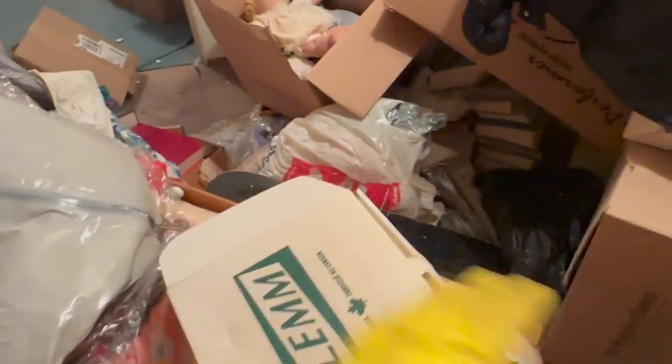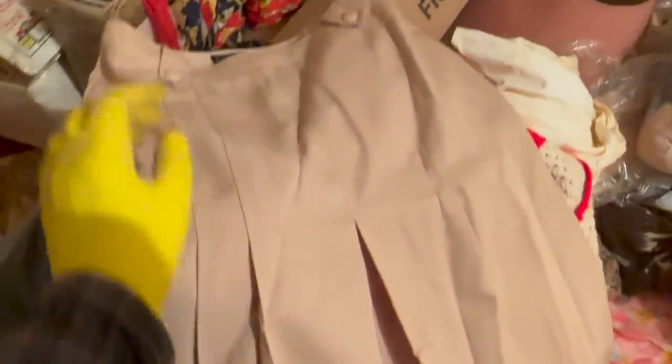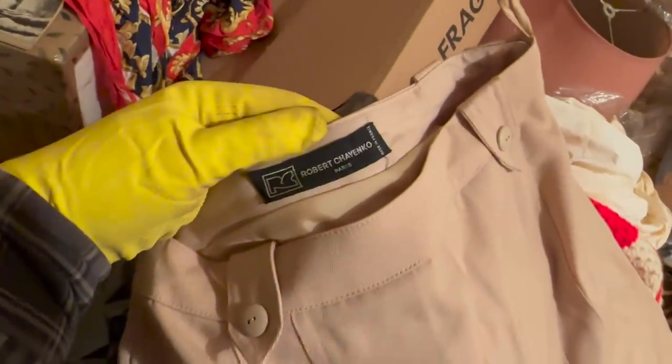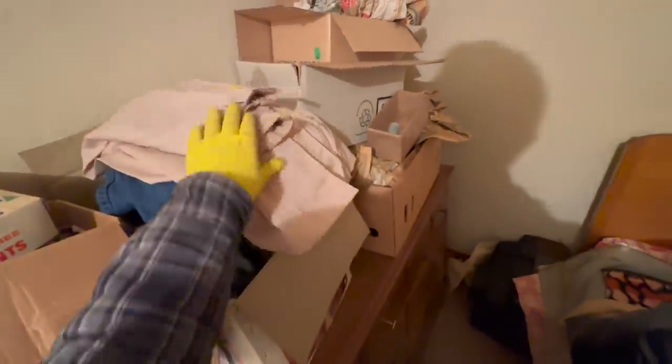Clearing stuff off the bed. There was a fur coat. It was absolutely nasty. It was on the floor. Mice had gotten to it, so unfortunately I had to throw it out. A couple pairs of vintage denim, including Calvin Klein. And then this kind of nice beige pleated skirt was there. It says Robert Shayenko, Paris, made in France. So that seems slightly fancier than your average, although it seems like it might be a polyester material. That is kind of cool. We'll check that out. It seems to be in good shape too.